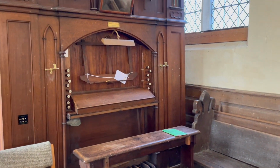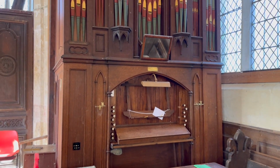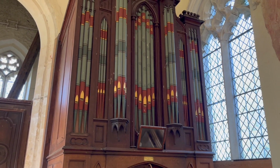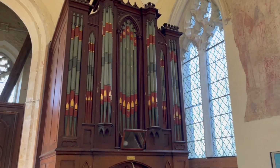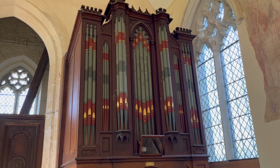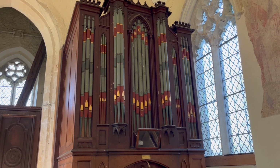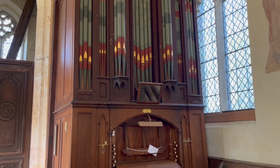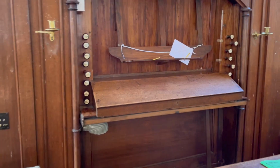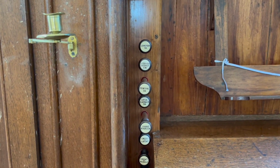An organ, which according to, I think Wikipedia, yeah, Wikipedia says it's one of the finest examples in a local area. But I don't know, I've seen better. Those pipes are really nice, but they're just painted on. But I don't know who posted that on Wikipedia. I might go back and edit it. Maybe they're talking about the sound or something, like it's just a really good quality organ. I wouldn't know that, but in terms of just the appearance, it's not that hot. However, I think we're about to look at it. Oh no, wait, we're looking at all the stops first.